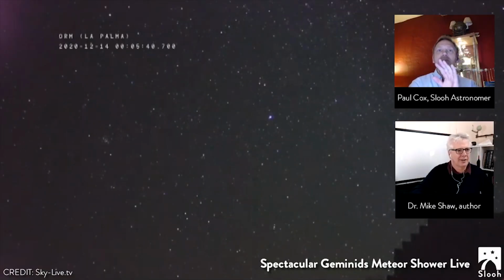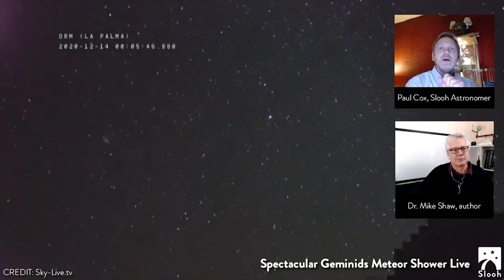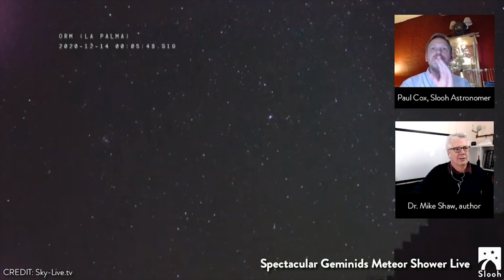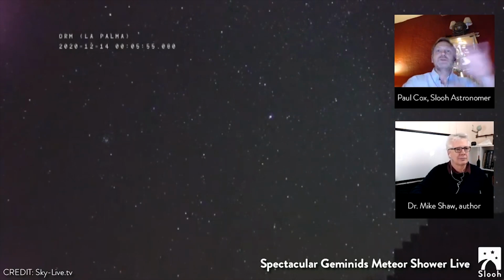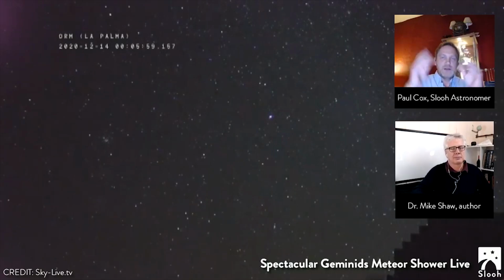I think this is the most number of meteors we've seen during a Slooh meteor shower star party. I think it's absolutely fabulous, and is really indicative. If people can see this in their own backyards, they're in for a treat, because you'll see far more when you're looking with your own eyes. You can see more of the sky than we're looking at here.